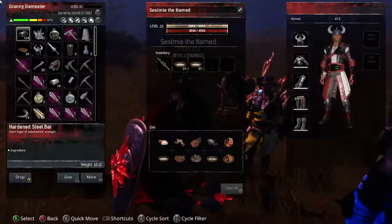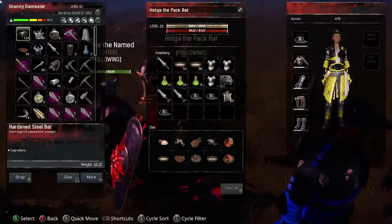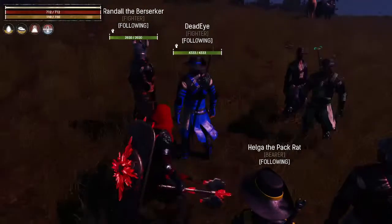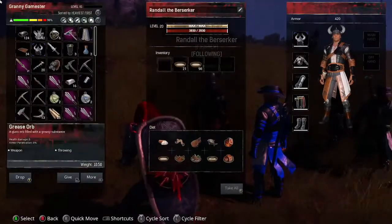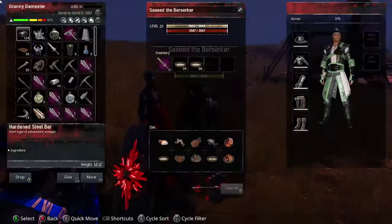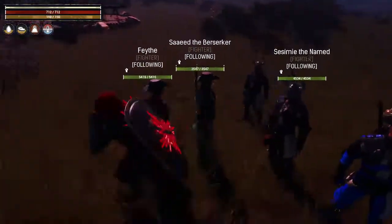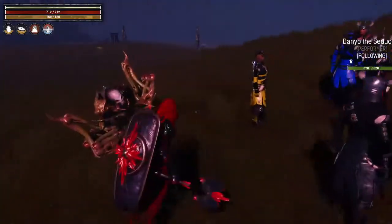All right. Who doesn't have a weapon now? Helga, yeah, you've got one. Bad Dad? Deadeye, you got one. Randall, you don't have one. And I think there should be one more who does not have a weapon. Saeed? No, you've got one too. Yeah, I guess they're all set.